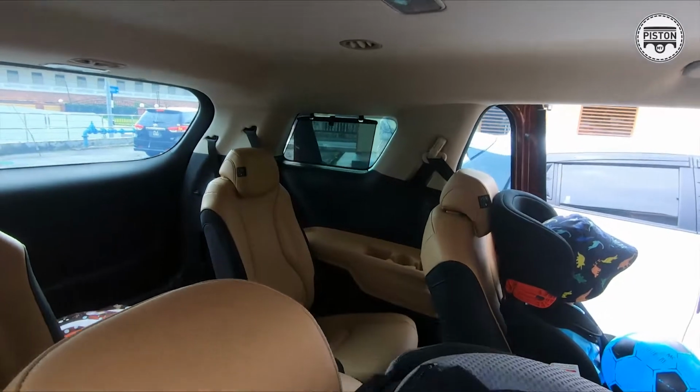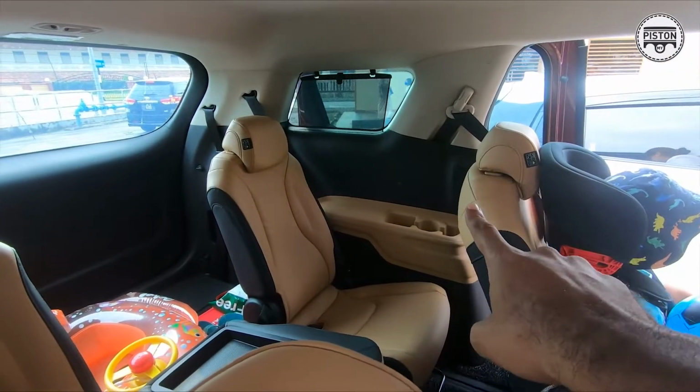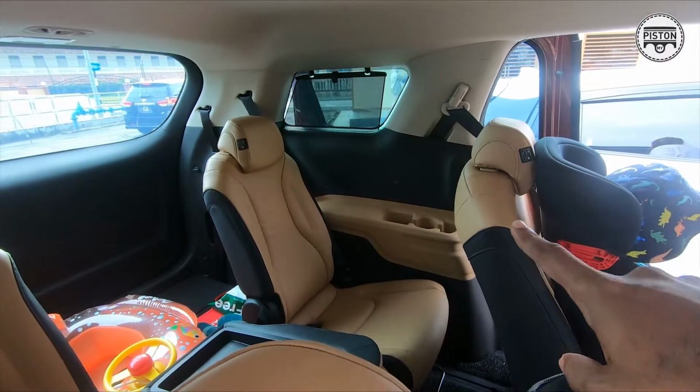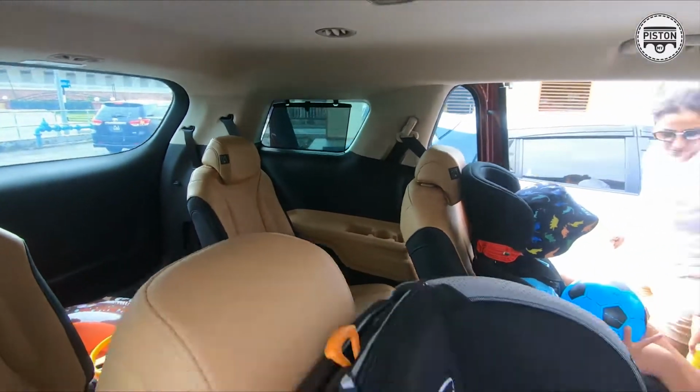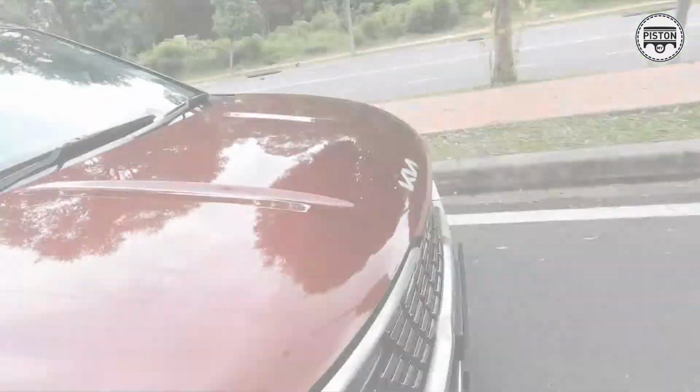So that's the third row. We're not using that, we don't have guests with us today. But you can't really see this from here, but there is actually a USB slot over there at the side. I'll get behind that later. We're heading to the Lake Gardens and we're gonna go play around.